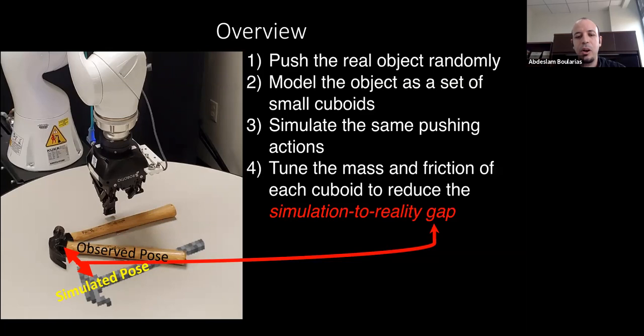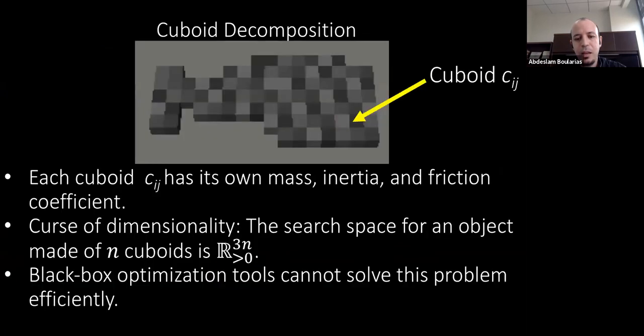And that's how we learn on the fly in real time. Maybe real time is a strong term, but on the fly it takes a few seconds and then we can identify the models of these objects. Let's see how we can do that.